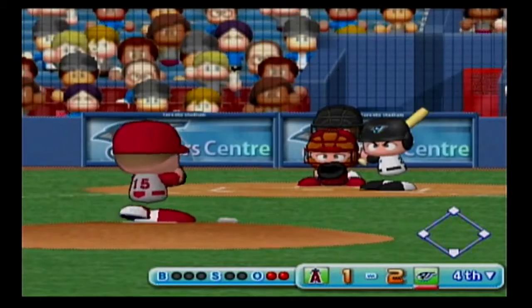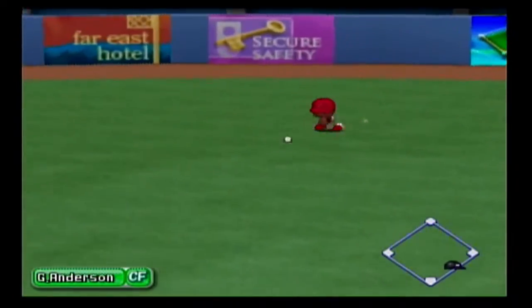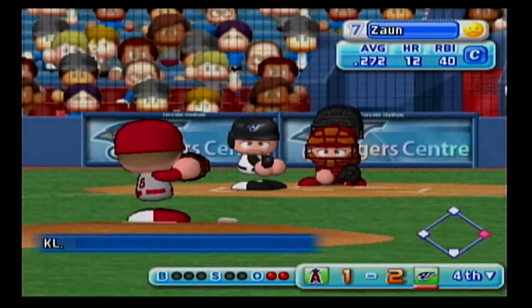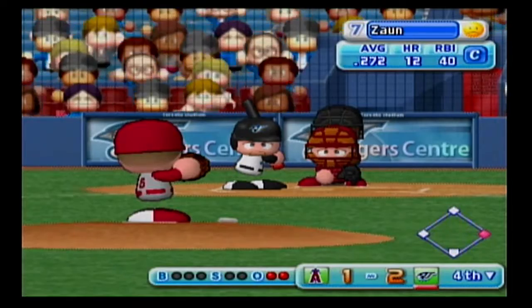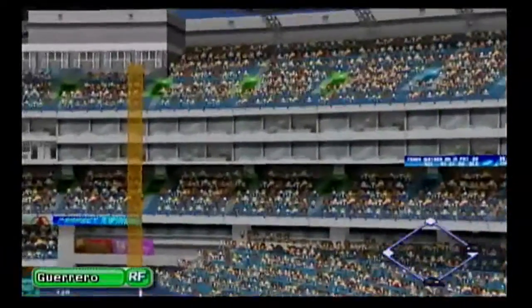Our next batter, Tony Gloss. Here we go, the first pitch. Right between second base and shortstop. Hit to center field. Gloss gets a base hit to center field. Here we have a runner on with two outs. Next at bat, Greg Zahn. He went down swinging on his first at bat.